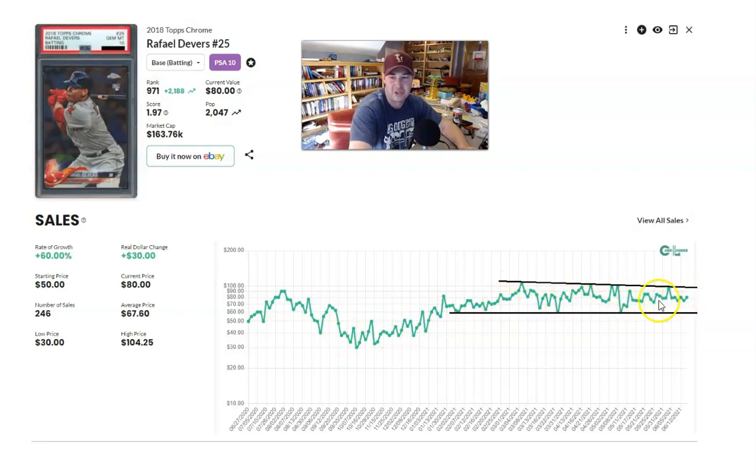All right, his Chrome, same thing, a lot of compression, outperforming the base card here, so a lot of sideways action here. So again, not much to do. You buy and hold, and probably don't see much out of it. But yeah, up is good, and down is bad. Down is bad, as it always is here. So I don't know which way it goes. It just looks like a lot of sideways action for the time being.